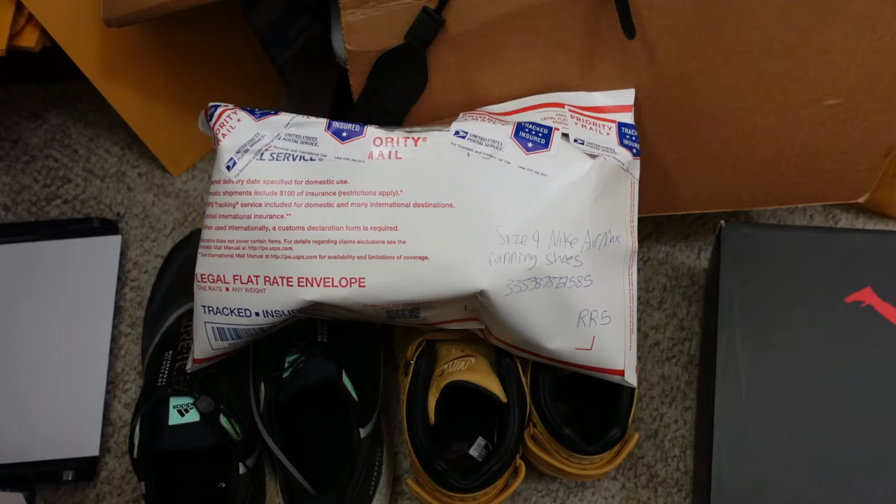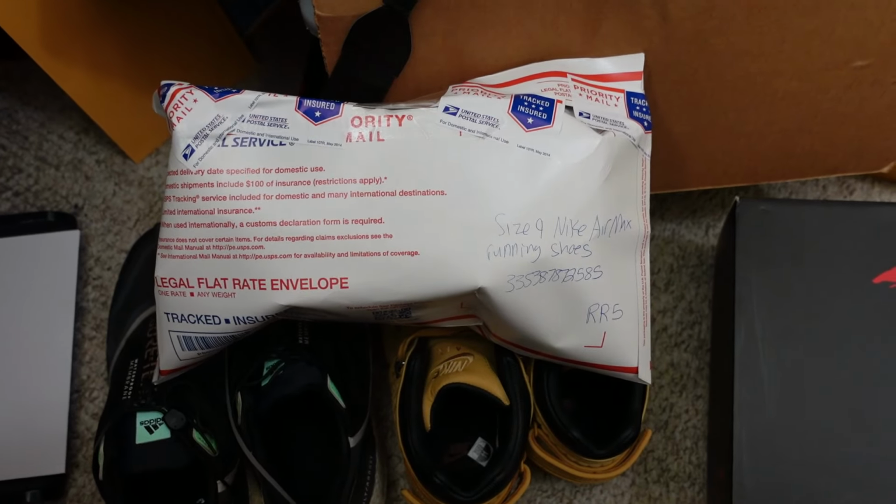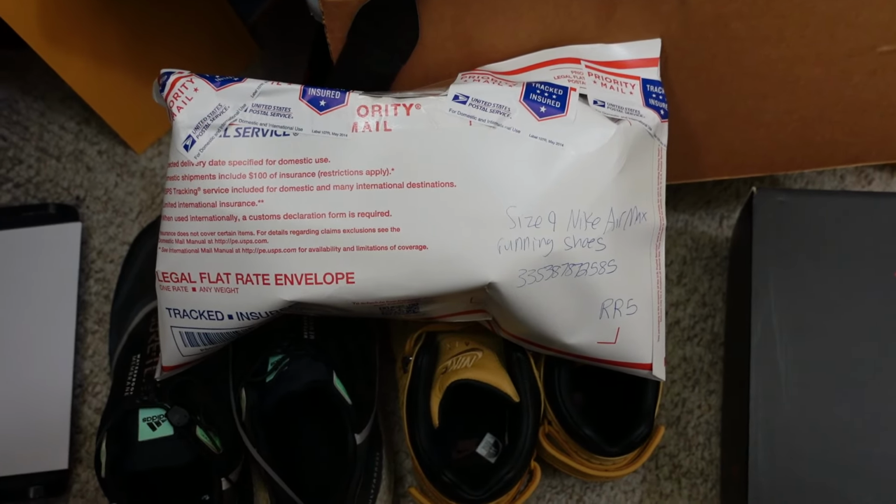All right, there they are. We got the Air Maxes listed. I put them in these legal flat rate envelopes, ship them out in that. So you guys saw the competition out there. You guys saw the 26 listings when you searched that model of shoe, and only the one that looked like mine with the same colorway, and they were priced at 100. We put ours up for $59.97 is what I decided on.